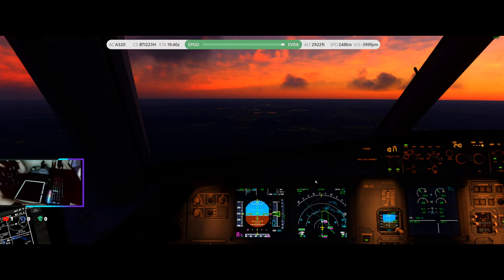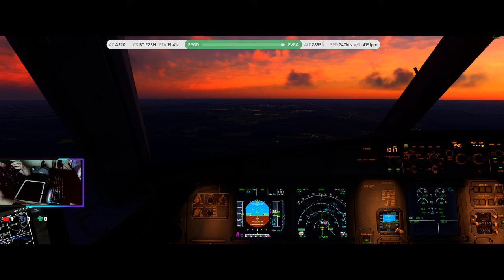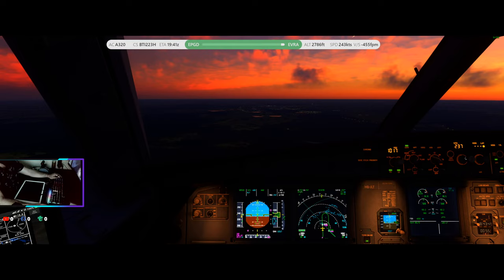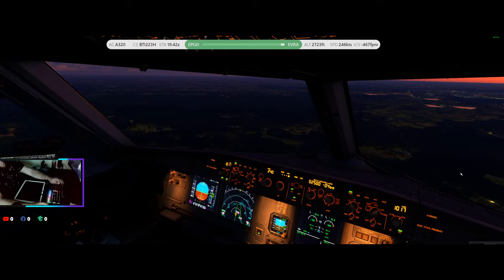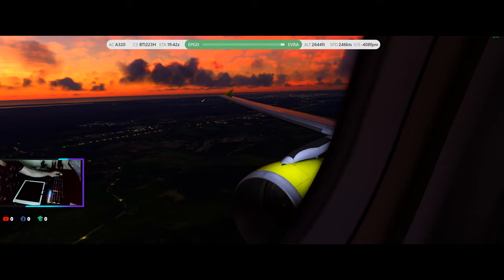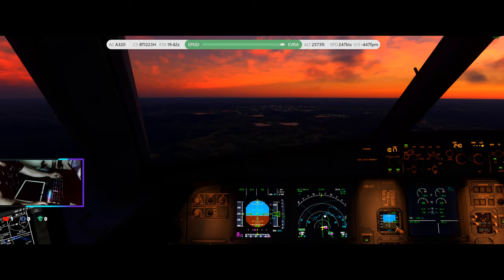Cabin crew, be seated for landing. I'm gonna do this whole turn. 2500. Radio altimeters are alive.